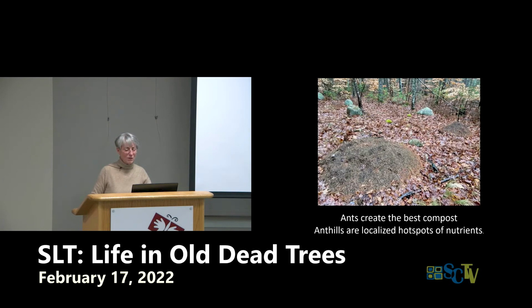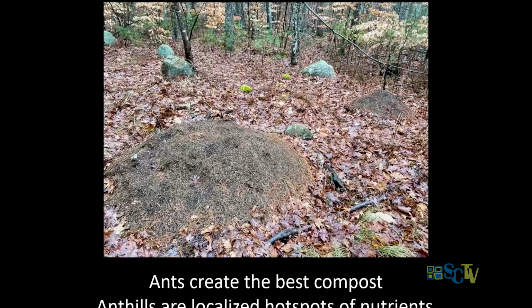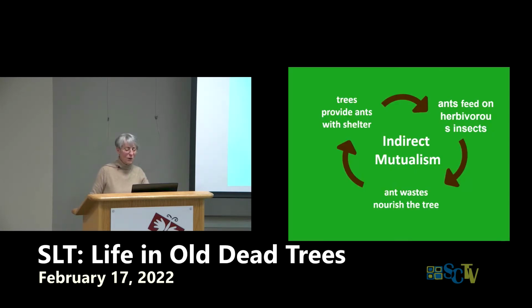And not all of our ants make these kinds of homes here, but this is an anthill, and anthills are really incredibly rich compost piles because it's got all the old ant waste, it's got the decomposed plant material, and if a seed falls there, it's off to the races because it's got such a good head start. We don't have many of these ants, but we do have a few that make that.